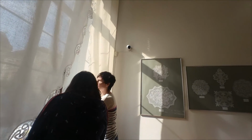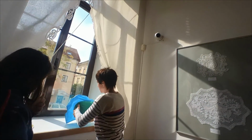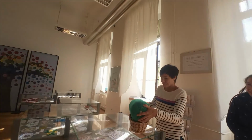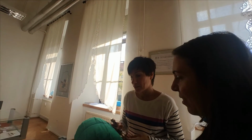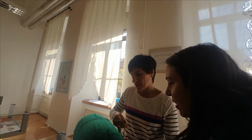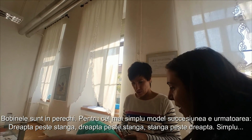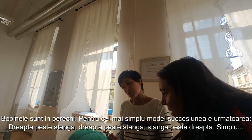The plate, yeah, I can show you here. So like this. If you would like to try, I can show you slowly. It's no big deal. I will just lend it a little bit. This is also the first lace the children make. It's called the plate. So it goes like this.